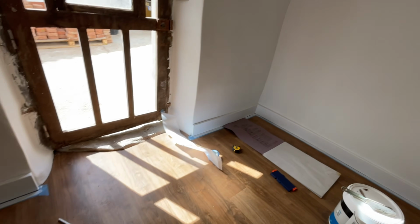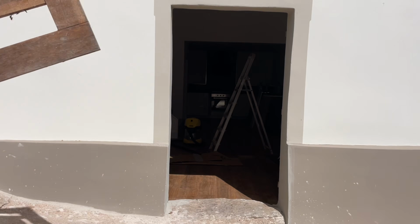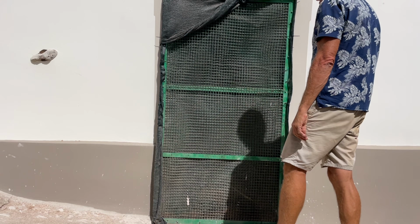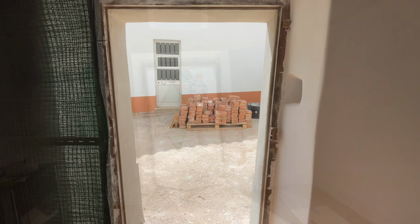So I'm going to take this door off now that I've done that. I now need to put something in its place, temporary, and then I can shove it all in the back of the van, get back to mine and get started on it. And the wind's already blown it off. That's the only thing we've got, and we use that over the front door before we put the front door in, but it's too big for this area, so out with the angle grinder.